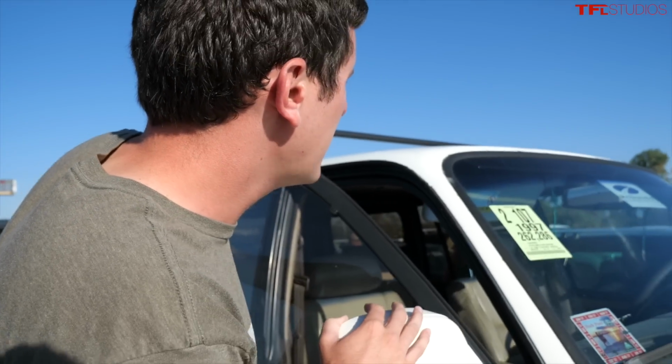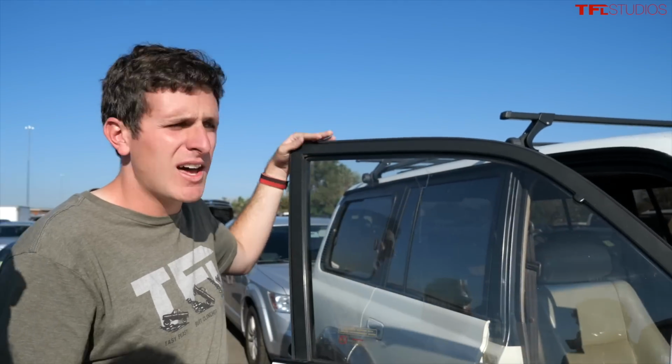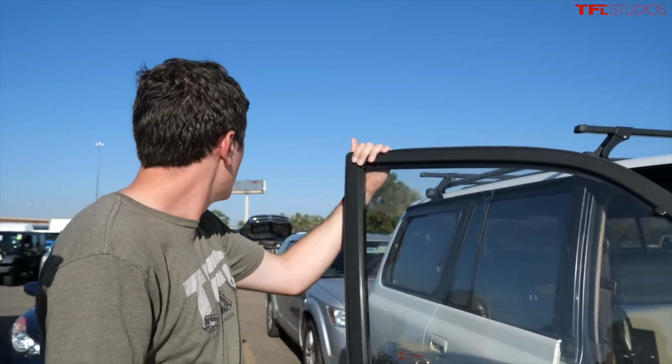So here we have an 80 Series Land Cruiser. This is a 1996. Yeah, 96. 97. 97. LX, so it's actually a Lexus Land Cruiser. Now these cars are typically very expensive. Yes.